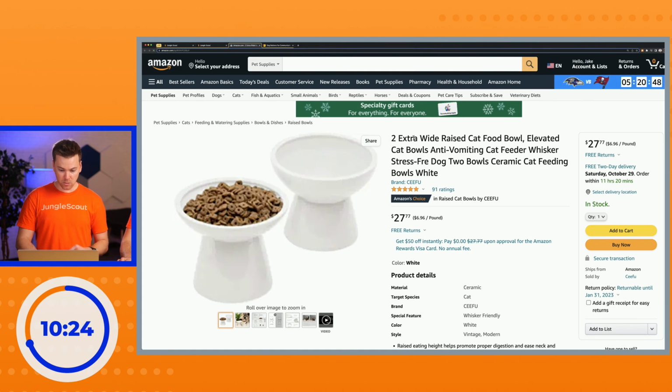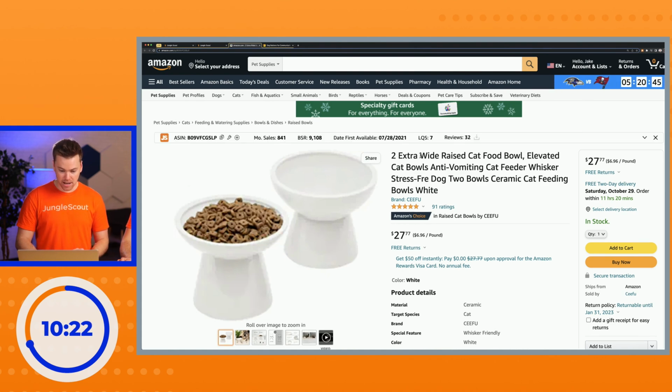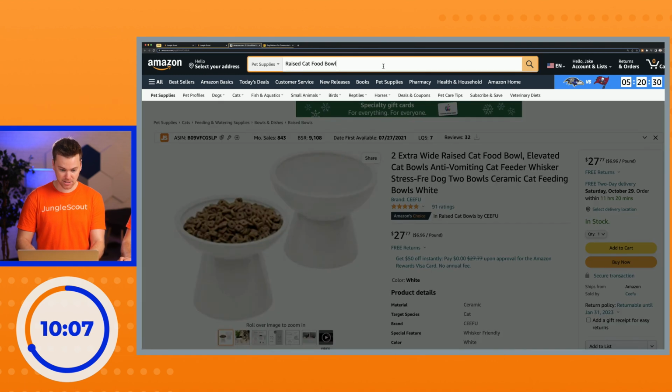And just one more step that we need to do here is take the main keyword. You can either guess what the main keyword here is, or with this button on the extension, you can actually go to Keyword Scout and find the main keyword. So I'm pretty sure it's probably just going to be raised cat food bowls. Yeah, pretty sure that's probably the most basic way of doing it.